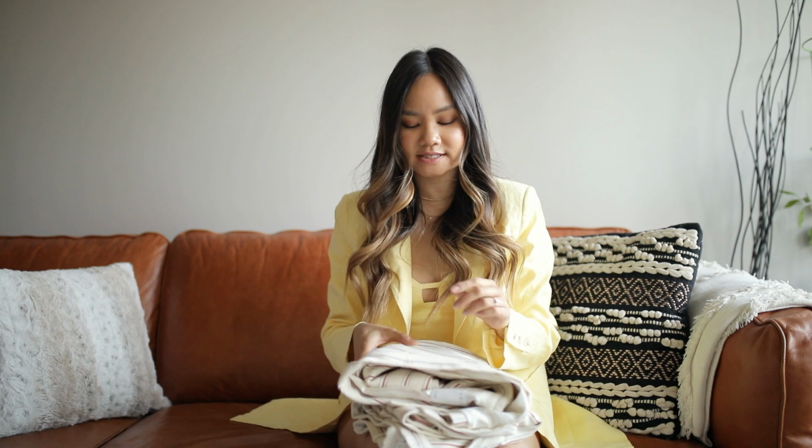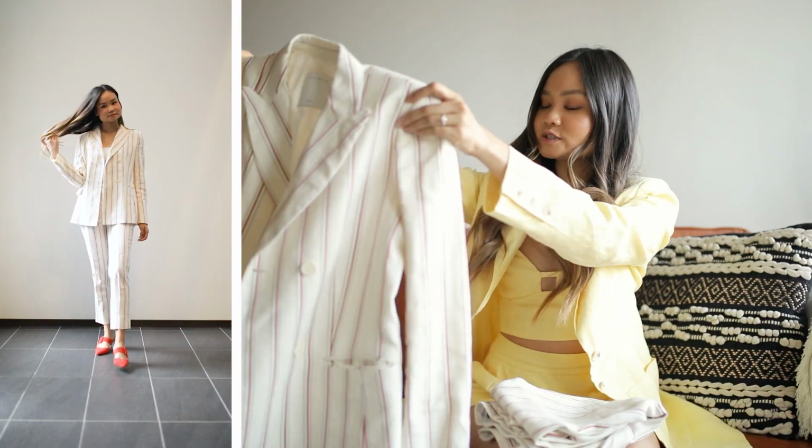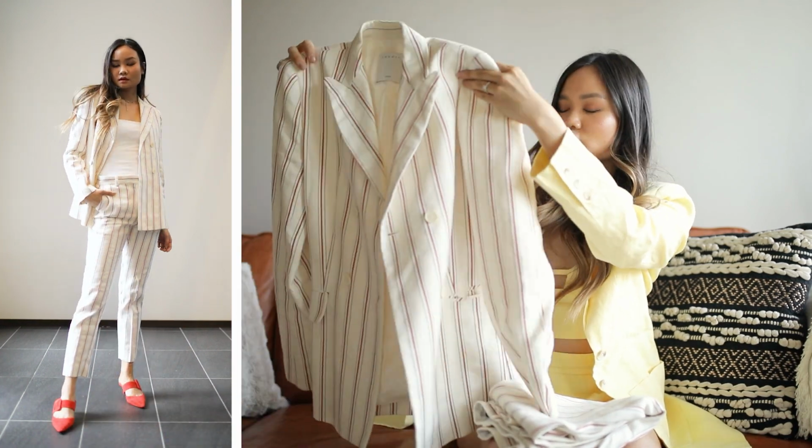First suit I'm gonna show you guys is one that I picked up from Sandro, and I got this actually from the outlet, so it was severely discounted, because if this was full price, I think my bank account would be hurting right now if I bought it at that price. It is this beautiful white and red, and I think it's a black pinstriped suit.